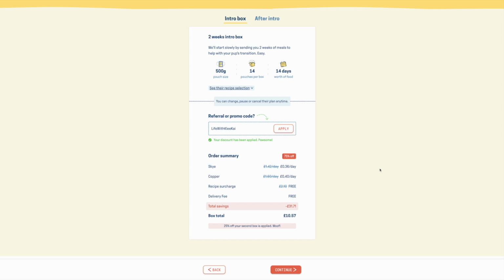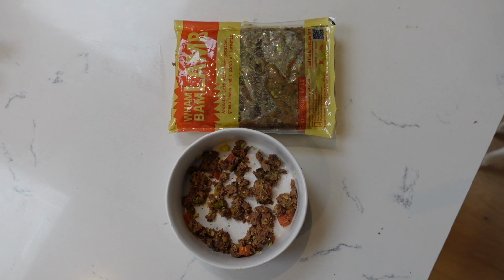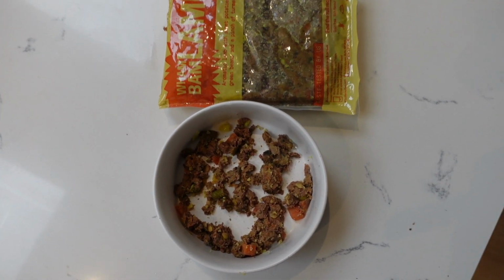Copper and Skye love Butternut Box's meals, but I have to say they definitely have 4 favourites. They're You've Got Game, Duck and Chicken, Wham Bam Lamb, and Pork This Way.